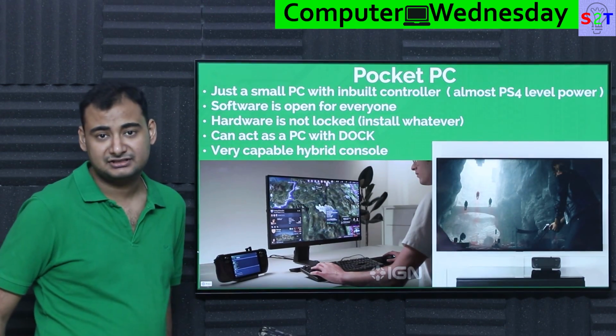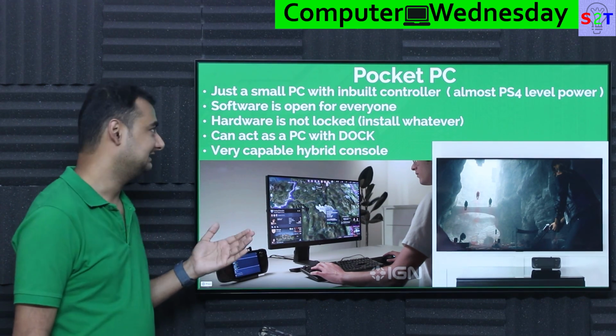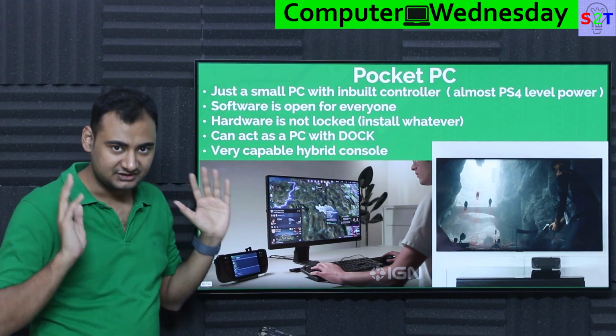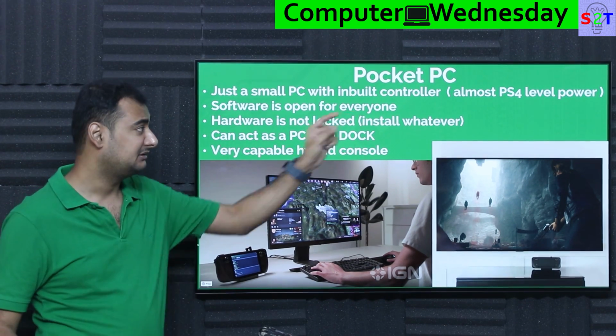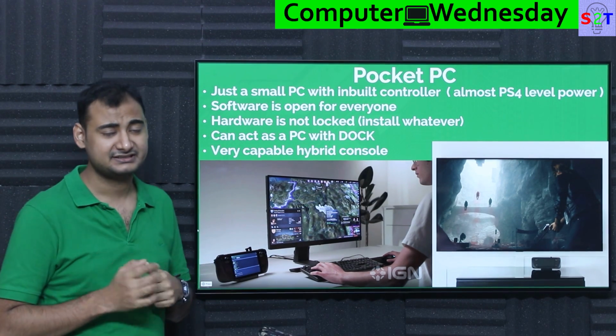Now, inherently, you have to understand, even though it looks like a console, it quacks like a console, it's a pocket PC at the end of the day. So it's just a small PC with an inbuilt controller. Everything on it is just a PC with an extra layer on it. And in terms of horsepower, basically how much oomph it has, the teraflops it has, it's almost at the same level as the PS4. Now, you may be like, hey, PS4 is 1.8 teraflops, this has 1.6 or so.